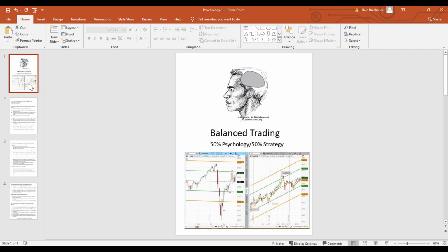Because what I found out many years ago was that in order to be a truly successful trader, you needed to have a balance between your rock solid strategy and command of the gray matter between your ears, and that's what I call psychology. And to be quite honest with you, it's about a 50-50 split.